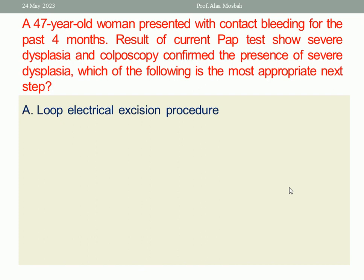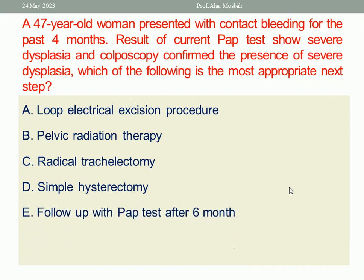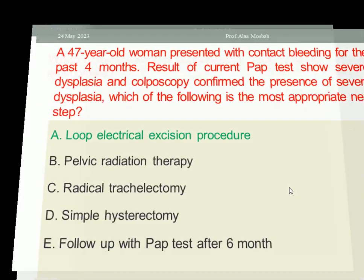A. Loop electrical excision procedure. B. Pelvic radiation therapy. C. Radical trachelectomy. D. Simple hysterectomy. E. Follow-up with Pap test after 6 months. Please choose the one best response and try to answer before me as usual. Yeah, the best response here is A. Loop electrical excision procedure is a good choice for treatment of such case with severe dysplasia. Okay, let's go to the next.